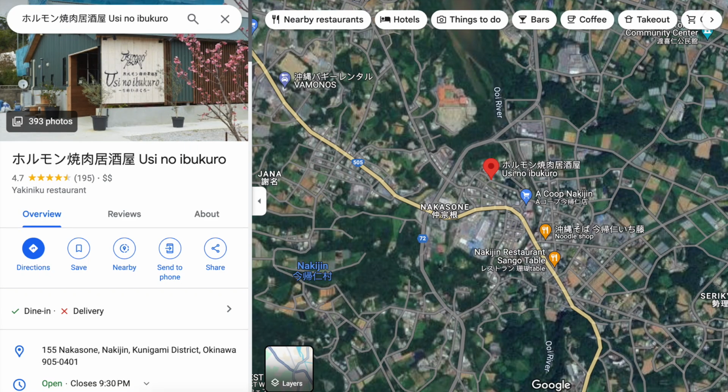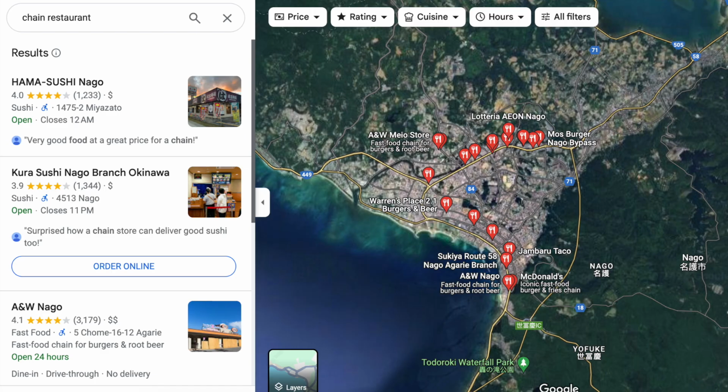For dinner this night, I'd recommend grabbing something near your hotel, like having a reservation, because a lot of places close around 5 or 6. But just some little recommendations I have is this yakiniku. I saw it in a magazine and it got really good reviews. And in Nago, you'll also find some chains like an A&W and McDonald's, and I think there's a Hamasushi there as well. So if you want a little chain restaurant fix, you can go to Nago.